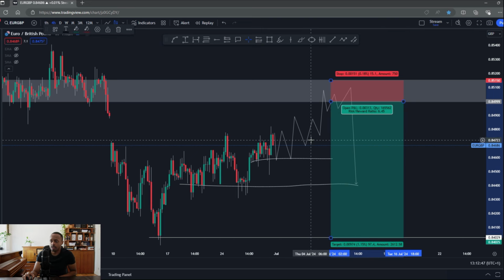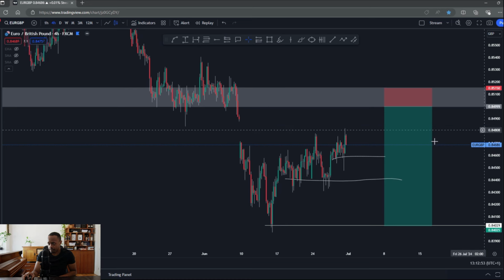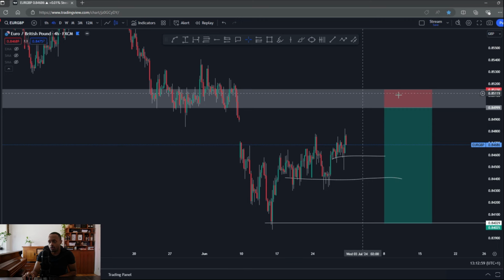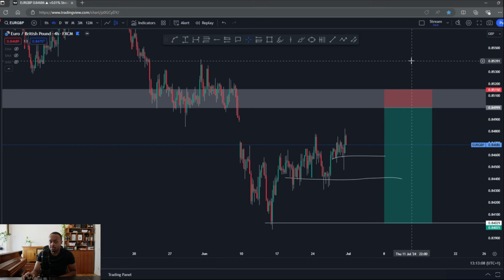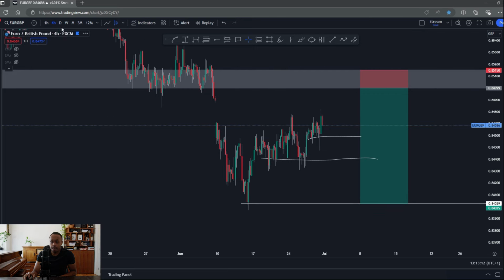But in terms of a location for an entry in the direction, I will be focused on more downside for Euro Pound. I do like the fact that we still got that gap just above us, which means price is likely to fill that area. And then we've got that big level of resistance just above us, which if we do see sufficient price action, rejection, nice shift in momentum, that could be a really nice place for an entry to take it back down to the lows here. So I am bearish on Euro Pound.